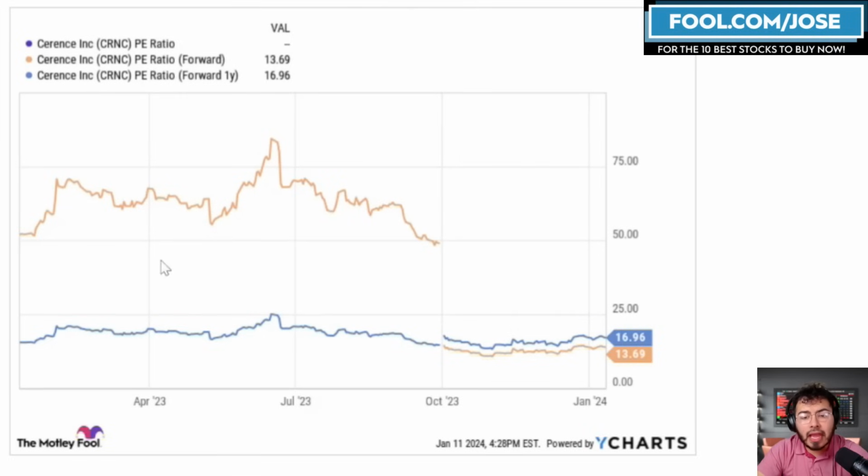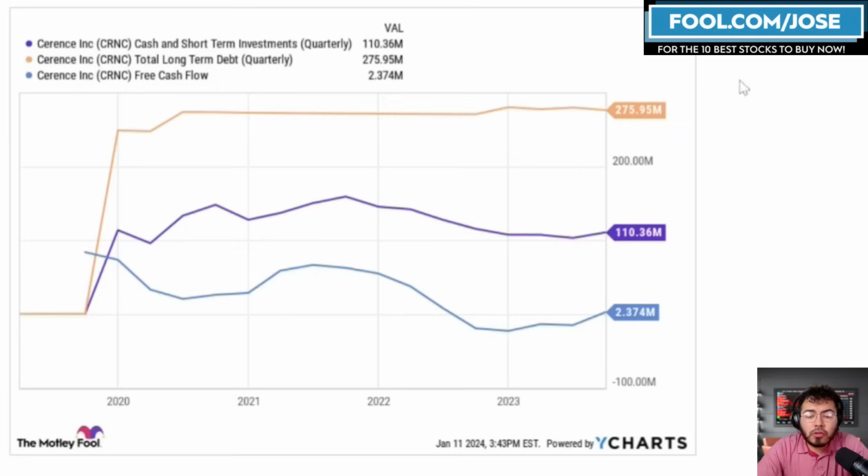Now, if we take a closer look at PE ratios, unfortunately, right now, due to our market, the company is not on a positive PE ratio, but forward, which is the next 12 months, is sitting at 13.69, and forward 1 year is sitting at 16.96. The final thing I do want to say is the company does have about $275 million in total long-term debt, but they do have about half of that in cash and short-term investments. This is also a company that's mainly software-based, so nothing too heavy, in my opinion, in terms of investments from here on out. And we can see free cash flow right now is a bit positive.